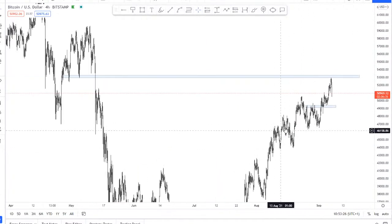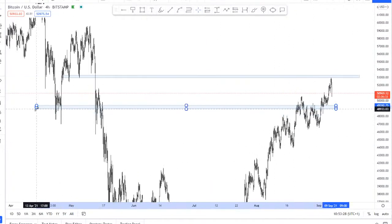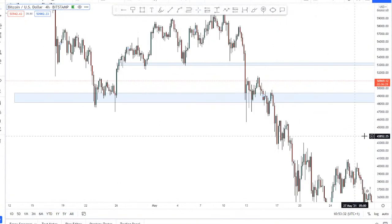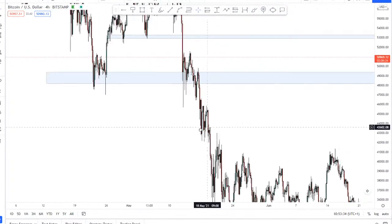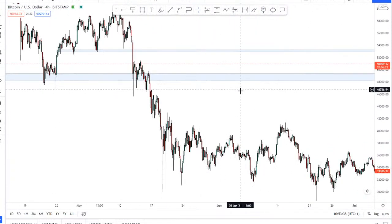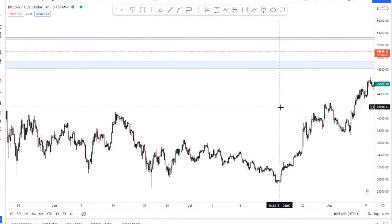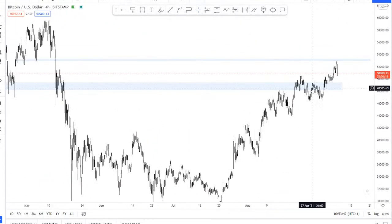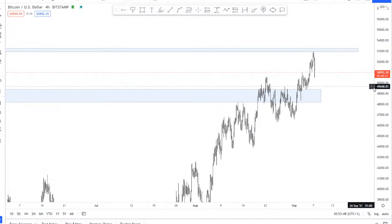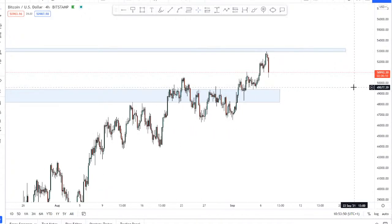It does look like it's running out of steam, but since it's cleared this level here, which is the level that I have been saying for a couple of months now, that this level here around 48k, if it does hold, Bitcoin will probably come all the way back down to the 30k mark. But now it's actually broken through. I think Bitcoin might be on its way to the upside.